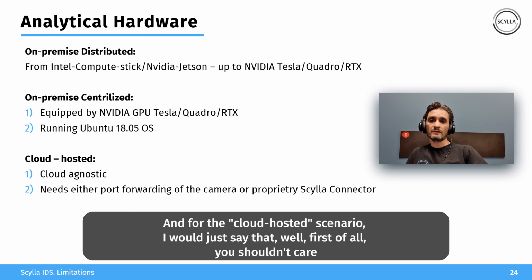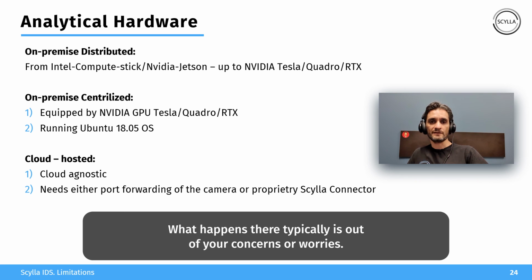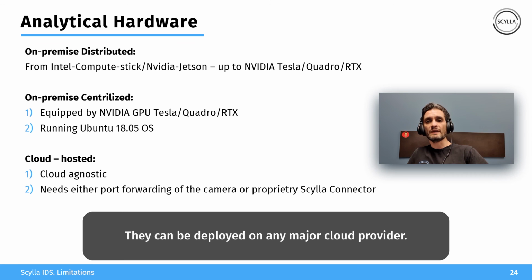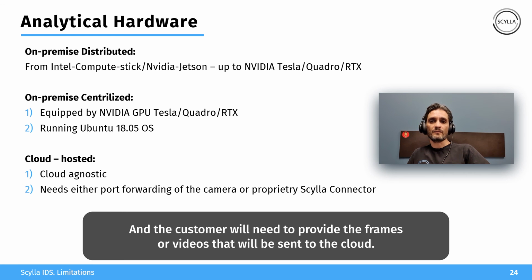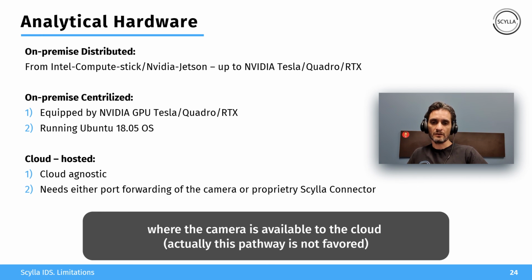For the cloud hosted scenario, first of all, you wouldn't care about hardware specifics, because it's cloud. What happens there is typically out of your concerns. One thing I would outline here is that our solutions themselves are cloud agnostic. They can be deployed on any major cloud provider, and the customer will need to provide the frames or videos that will be sent to the cloud, and this can be done by so-called port forwarding, so the camera is available to the cloud.